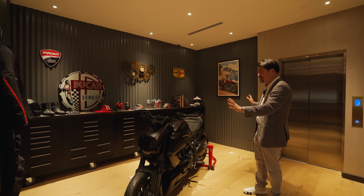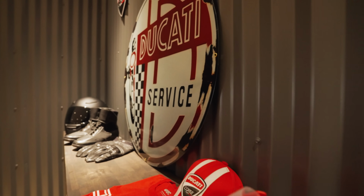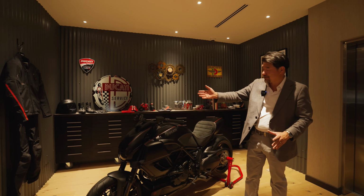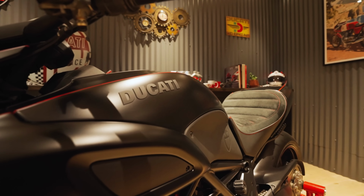Here we see our Ducati area, right? It's designed to be kind of like a garage. A lot of the little collectibles and stuff. I'm in my racing suit. Here, I do collect Ducatis and I actually ride Ducatis.